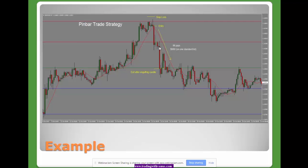So that's one example. On the 1-hour chart, in this case, we got about 96 pips in the trade, which, if you're trading one standard lot, is $960. One of the problems that I find when you're trading a smaller time frame is that you have to spend a lot of time in front of the computer. I do like trading a 5-minute chart, and I have talked about that a lot previously.